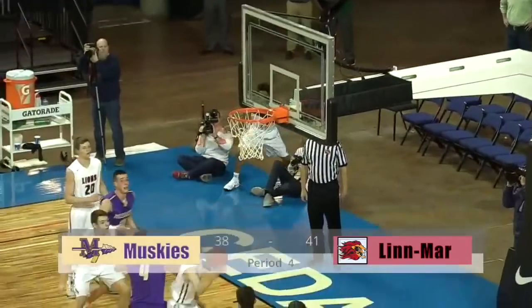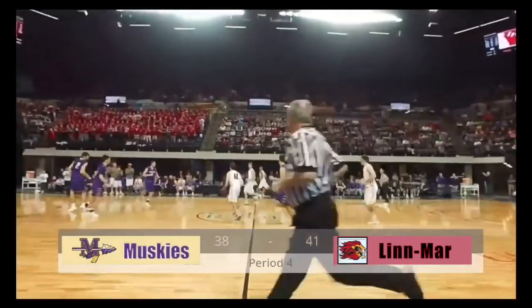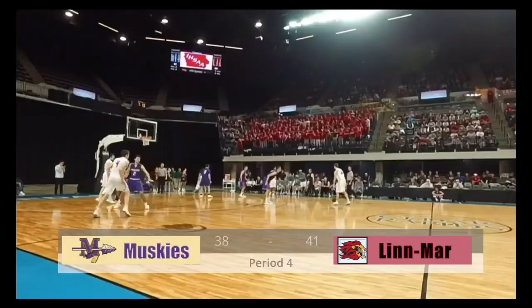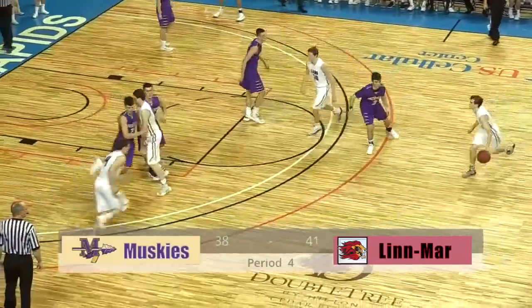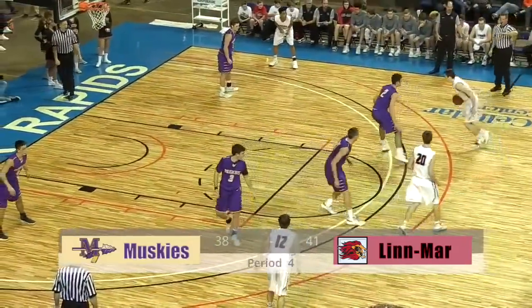There's Fulks, 3-ball corner, short, no good rebound, Martin. And here comes Linn-Mar. Martin over half court, gets it to Hutchison. Two big-time players tonight, Trey Hutchison and Joe Wieskamp. Wieskamp with 25, Hutchison with 24. There's Martin, bounces to Robertson.